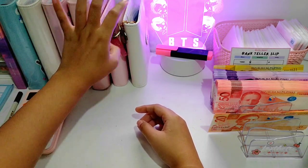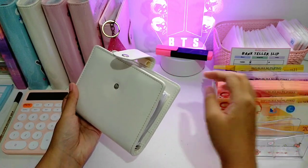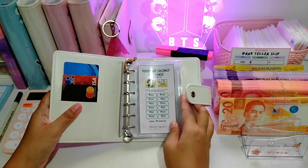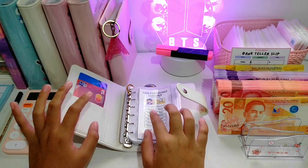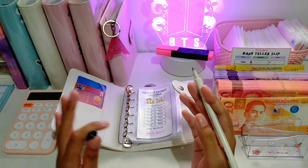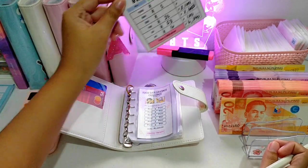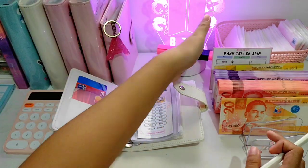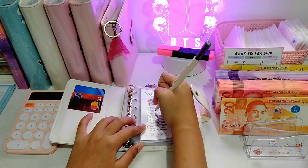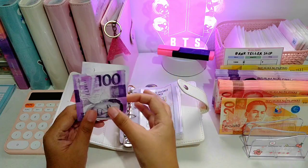Next is, I'll just put some money in here in our couple savings binder. So I want to start saving up for our savings challenges. Since this is laminated, I'm going to use this marker slash highlighter that I used in my bank teller slip here. So yeah, for our food date savings challenge, I'm going to put 100 pesos for now. So here.